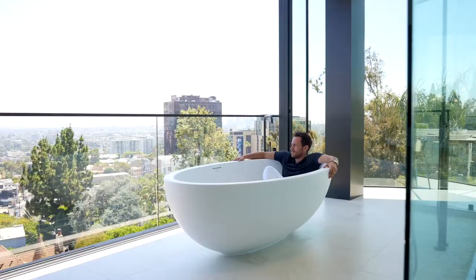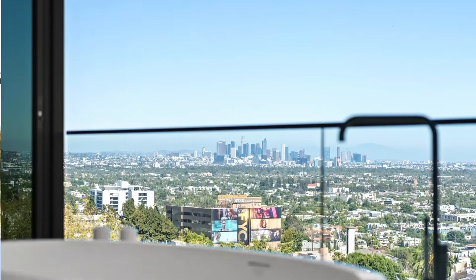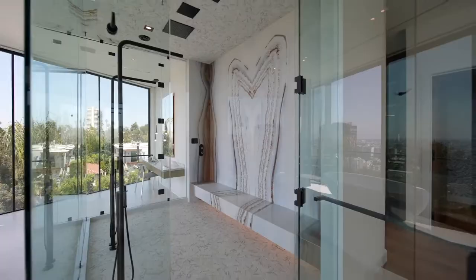If I lived in this house, I would start taking baths again. I am looking head on to downtown. Forget the fact that there's a shower that fits 20 in there. I have no interest. I'm very happy in this bathtub.